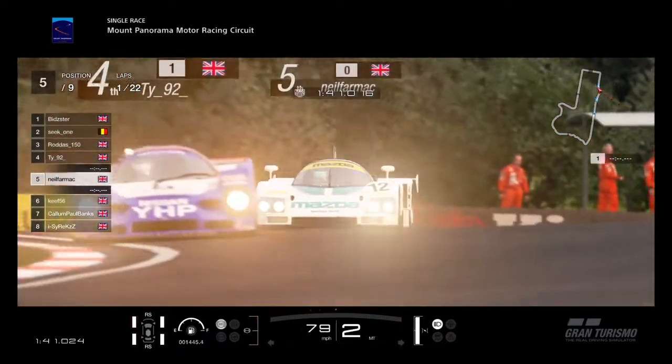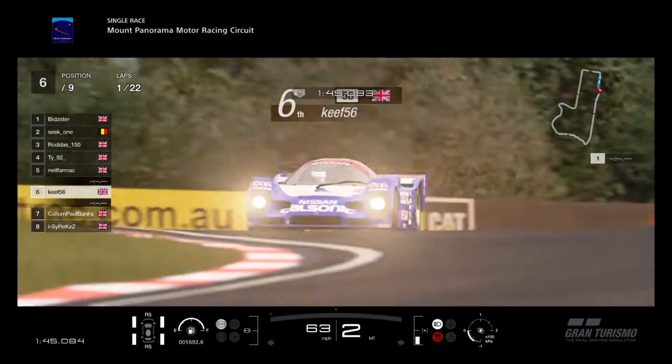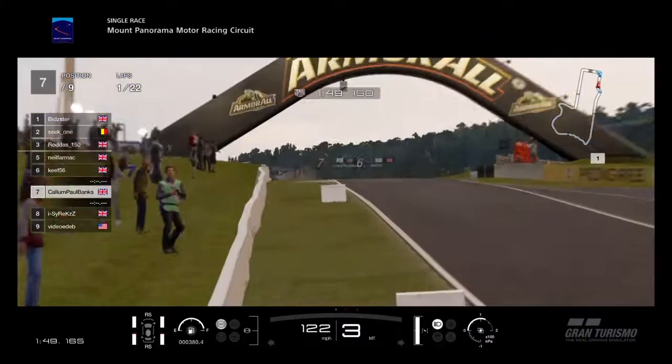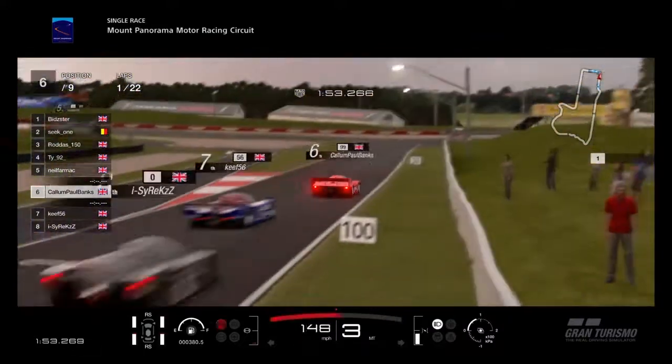Neil Farmack clips the grass, goes a bit wide, but he's okay. Keith stays ahead of Callum and into the braking zone. Keith keeps ahead of Callum, but Callum's right on the back of him now, harassing him for that 6th place. As you go to the outside, Keith on the inside.